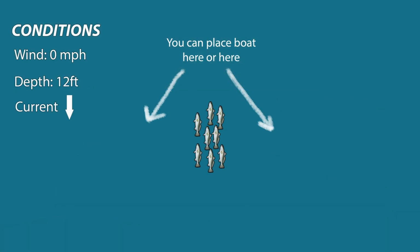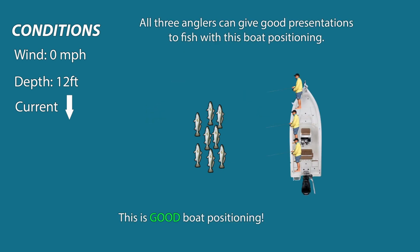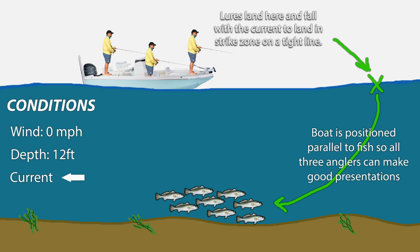So your life is a lot easier if you can position your boat to either side of the strike zone as it is oriented in the current. Not upstream or downstream, but off to the side. Now, with that said, it is possible to accommodate positioning upstream or downstream by learning how to fish with a slack line or by overweighting your rig. And I do both of these techniques on my fishing trips and they catch fish.